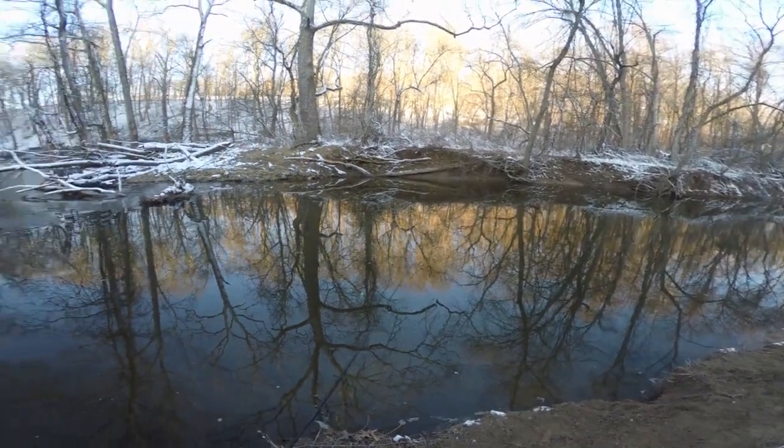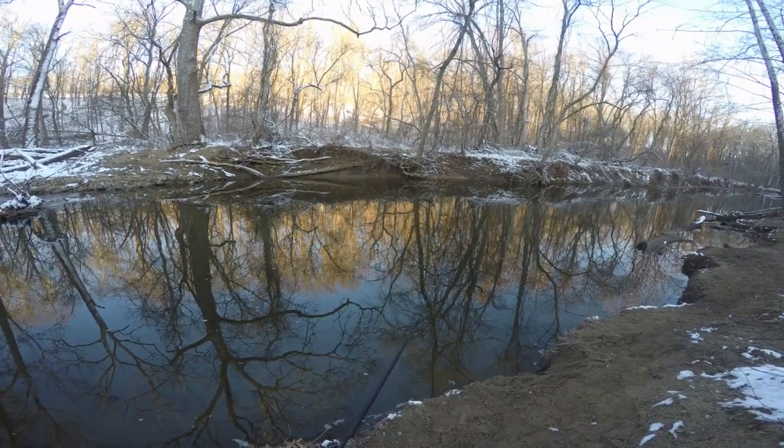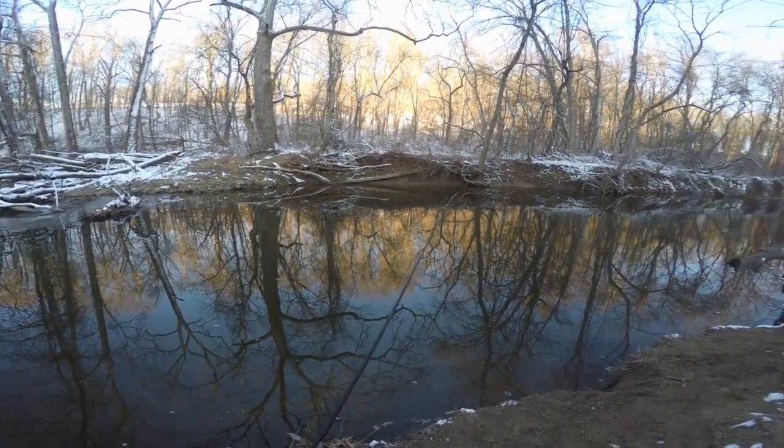Very cold out this morning, probably about 30 degrees, but it's going to go up to about 60 later in the afternoon. So we got layered up right now. Hopefully gonna have to shed a few layers later.